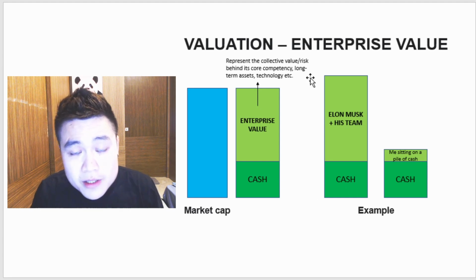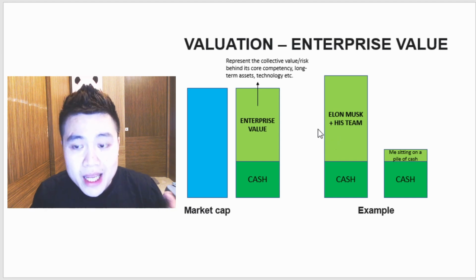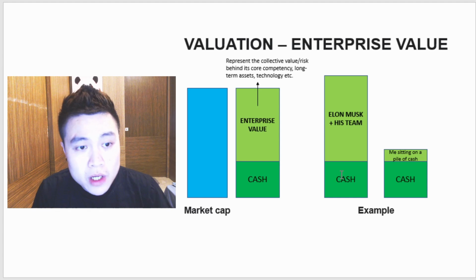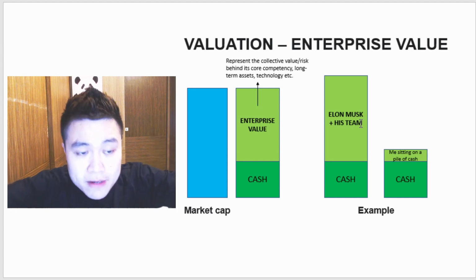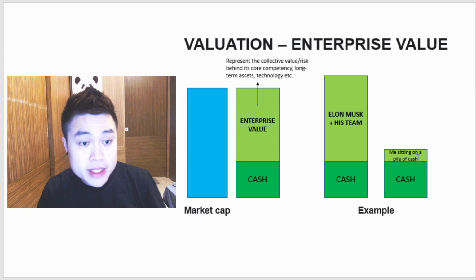Of course, the market is going to value the company from Elon Musk much higher, and the majority of that is going to come from the enterprise value, because $1 billion cash here is the same on the books. But Elon Musk, his expertise, his team, and the technology that they have are going to be valued much more collectively versus just me sitting on a pile of cash.